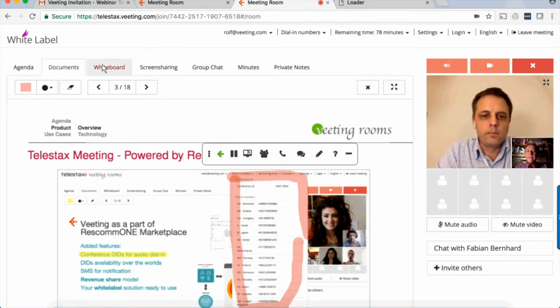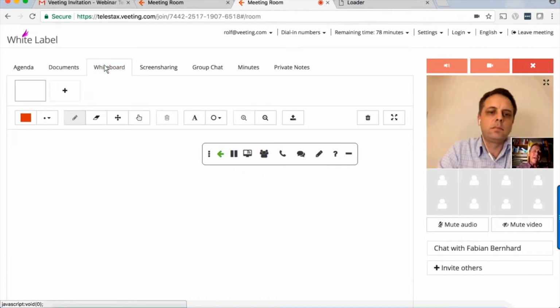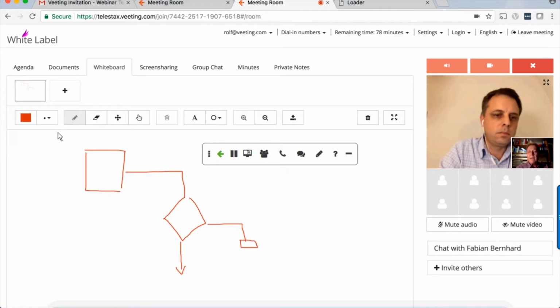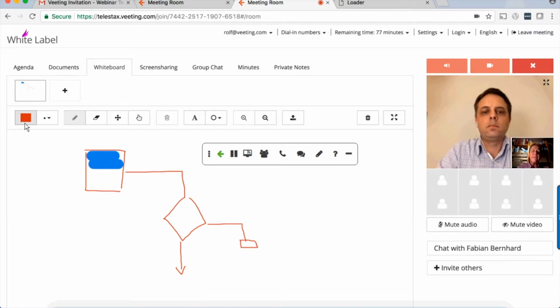The other function is the whiteboard function. Here, every participant is able to enter information, to put some diagrams on the whiteboard to explain this during the meeting. You have the different tools, like the eraser tool, like the pen tool, different colors that you can use. And also by the end of the meeting, this information, these documents will then be sent out to all participants, so you have a nice documentation.